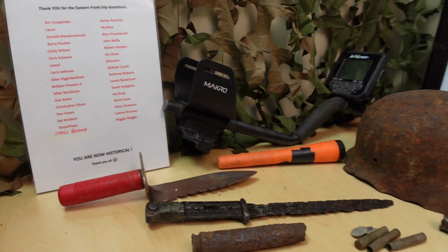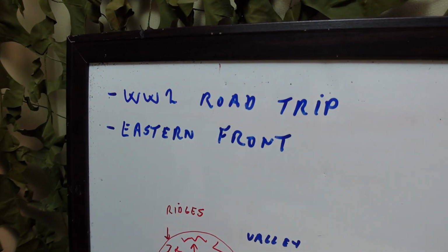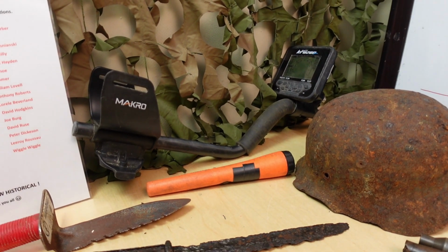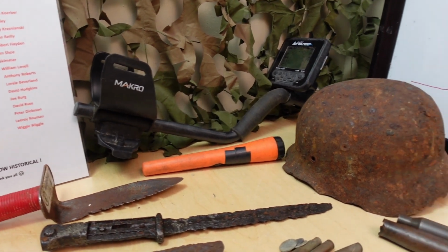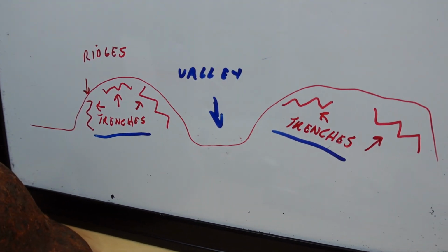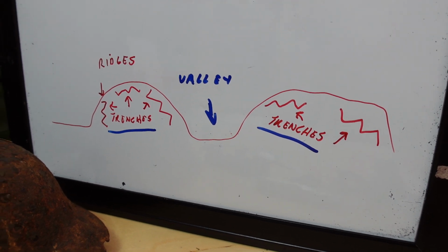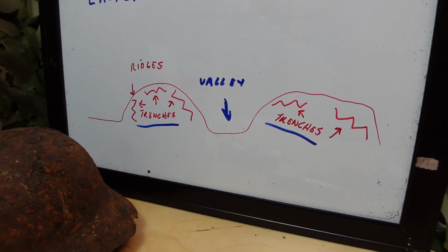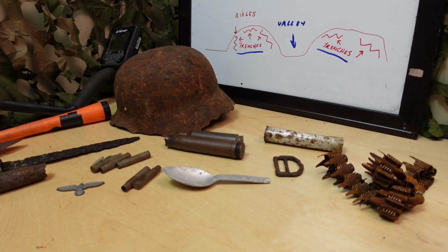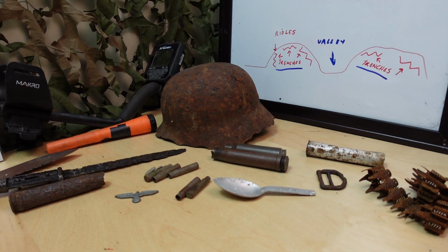Let's just put this into some context. We are on this WW2 road trip to the Eastern Front, made possible by all of you incredible people. We are bringing the metal detector, a little pinpointer, some digging tools, and we are at a couple of ridges between a little valley. So there are two ridges, like small hillsides, and the Germans created some trench systems there. So what we're basically doing is that we're going to see if we can find traces of the last stand where the Germans met the Red Army out there. So why don't you join us and let's go out and see what today will be all about.